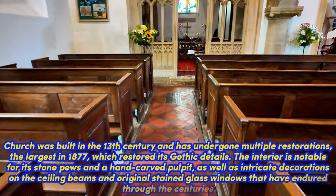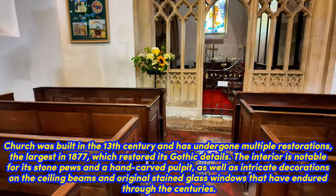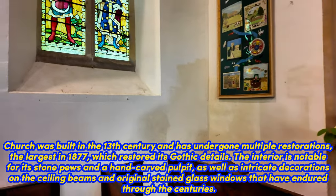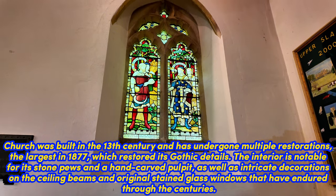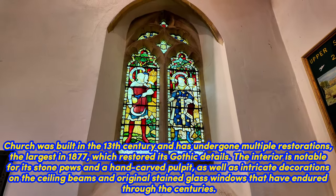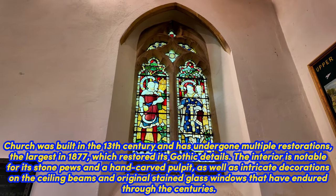The church was built in the 13th century and has undergone multiple restorations, the largest in 1877, which restored its Gothic details. The interior is notable for its stone pews and a hand-carved pulpit, as well as intricate decorations on the ceiling beams and original stained glass windows that have endured through the centuries.